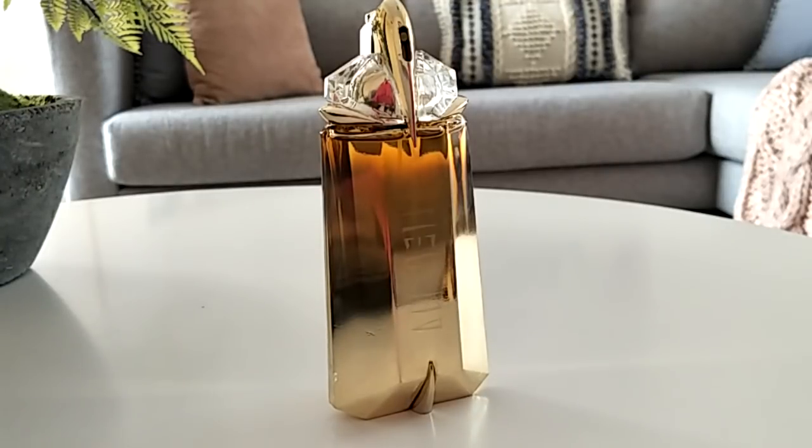This smells like the original Alien, but with a beautiful soft oud note going through it. So if you imagine Alien toned down a little bit with some oud in there, this is exactly what it smells like. It's warm, spicy, floral, ambery, and a little bit animalic. As I said, I do love this one a little bit more than the original, only because it's got that oud and saffron, kind of cardamom oriental feel to it. But all in all, it really is very similar to the original. So, Alien Oud Majestueux, whatever it's called.